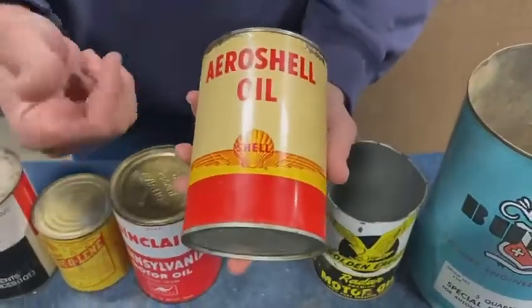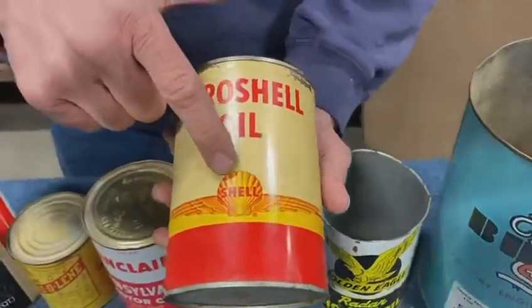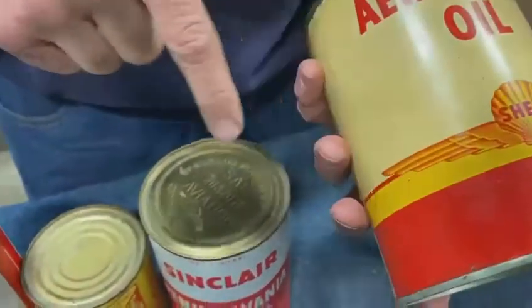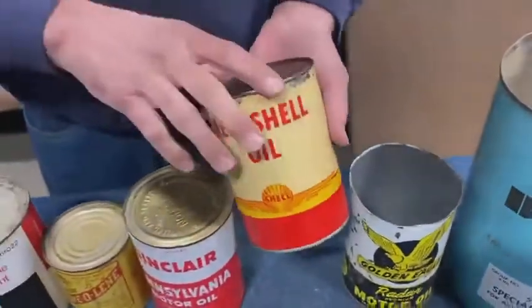Another Arrow Shell. This is an earlier metal Arrow Shell. Does not have a plane on this one, but look at the shell graphic with the wings coming off of the shell. Super great can. Really neat piece. Looks good.